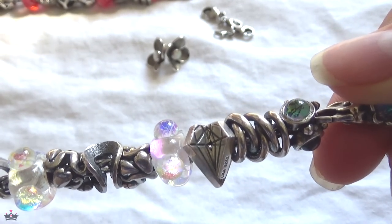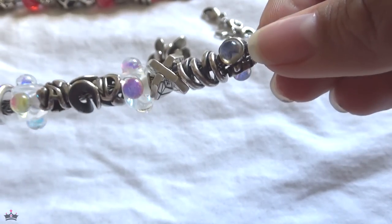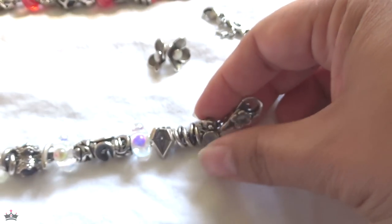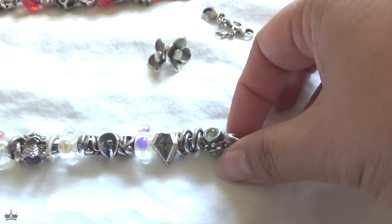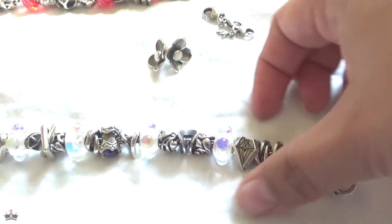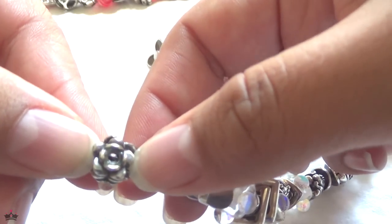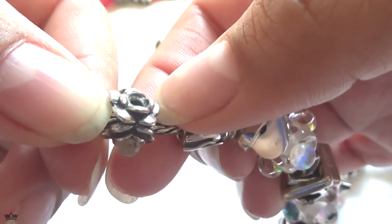Alright, so this one has a pattern to it. I believe there is a piece with dichroic glass. Where is it? Every two charms or three charms? No. Okay, so it's three charms again. One, two, three, and then the glass. One, two, three, and then glass. But then at the end of each side of the bracelet, yeah, I know. I know. It's been like that for 2 years now.